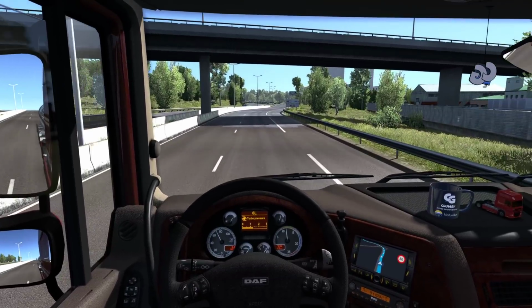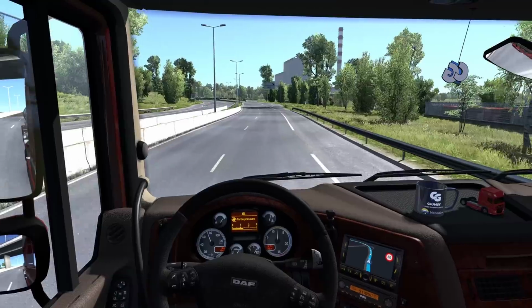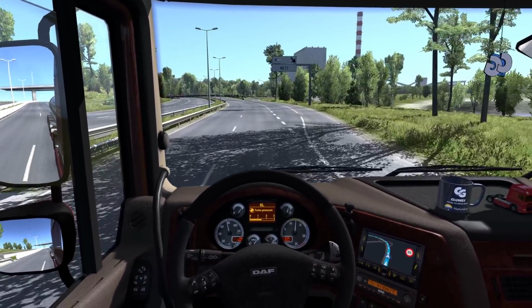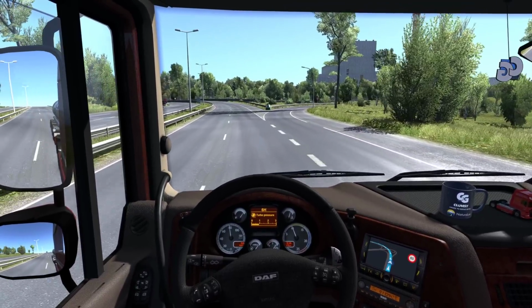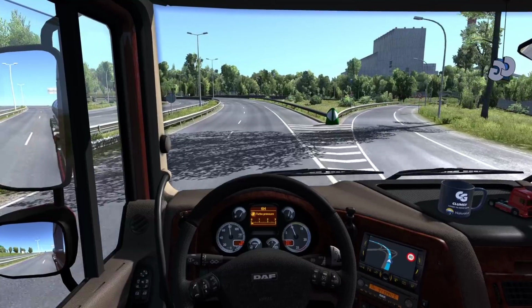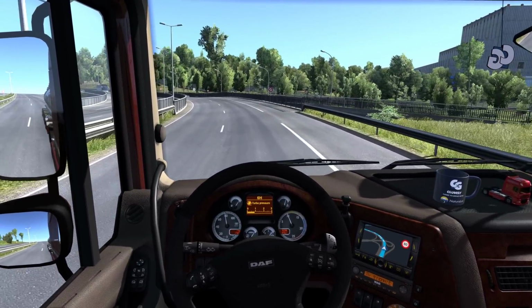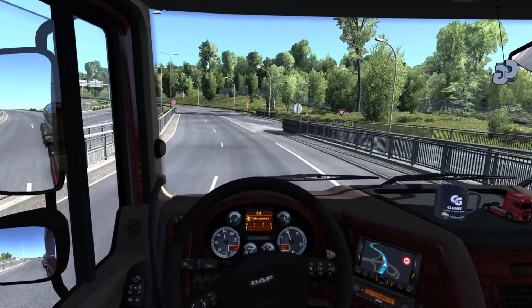So yes, thank you SCS for finally releasing 1.37 beta for ETS2. Good luck on the improvements. We'll be keeping a close eye on it for sure. And hopefully you get the right mix. Because if in ATS the pressure was high, in ETS2 for sure it's even more so.